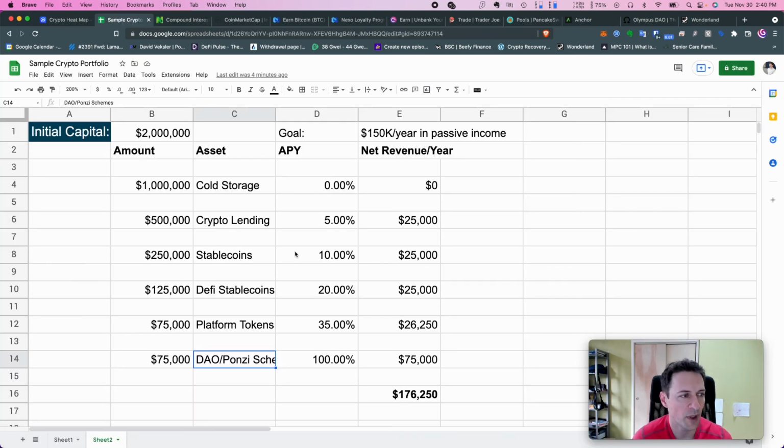So where are we? The point here is that you should keep a large chunk of your Bitcoin in cold storage where it's safe from hacks, exploits, platforms collapsing. If you want extra return, you can put some on centralized crypto lending. You get a small return on your income. You can also put in stable coins, earn around 10%. And then there's riskier options, DeFi stable coins, platform tokens.